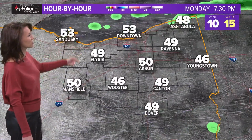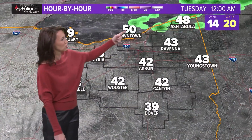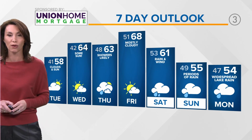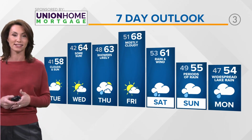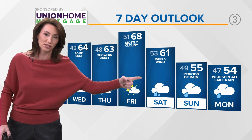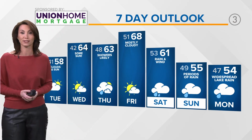Real quick peek tonight at your National Designer hour-by-hour forecast, just to show you that that lake effect continues out to the east as we head through the midnight hour and beyond. All right, quick look now at your Union Home Mortgage forecast. Upper 50s tomorrow, and then 60s come back at us. This is warm air that's coming our way ahead of the next storm system that gets here and brings us rain chances for the weekend.